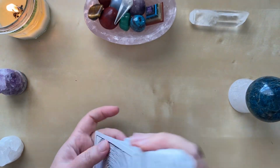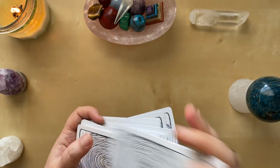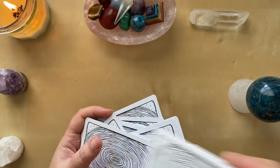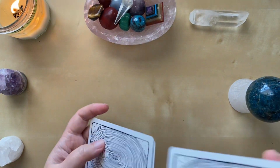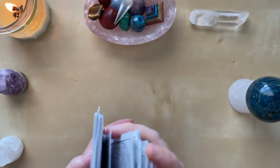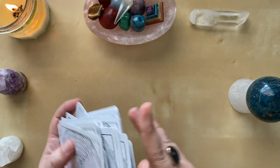I believe that at the time you receive this reading, it will be valid to you in your experience in some way. I believe that there is room in whatever cards show up today. There's room for reflection for each of us. And maybe, just maybe, an epiphany for one of us.